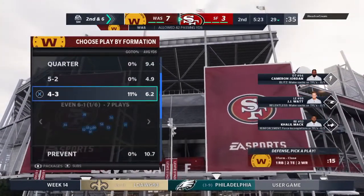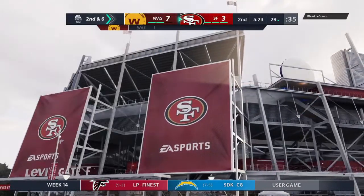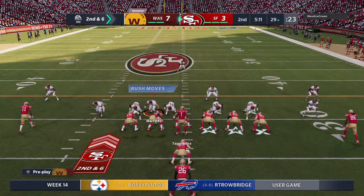But they also have to remember they did put points on the board. 3 points is 3 points. And in this league, you take points when you can get them. Not easily done. 2nd and 6, just inside the 30.